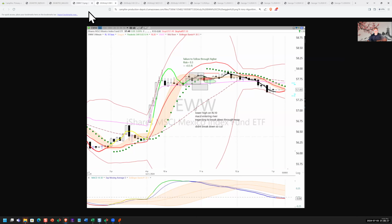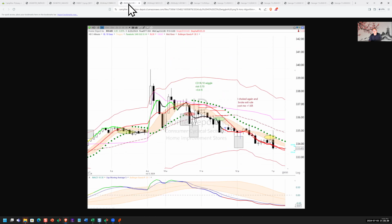This is Tim working his version of Tim Clark. He waits for the second set of patterns and gets a quick short and cover for 0.5. The OR3 move in here, and we just saw the EWW move, but he gets the second leg of that. And there was even room for a win at 0.5. He gets 0.4 on Home Depot. He was not able to get the re-entry on this one.